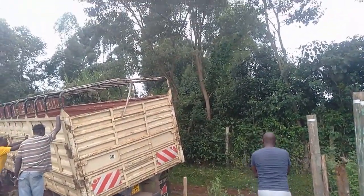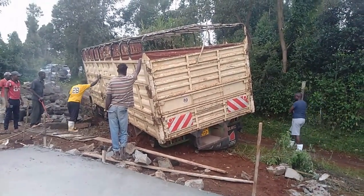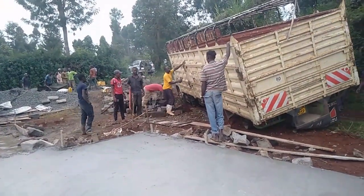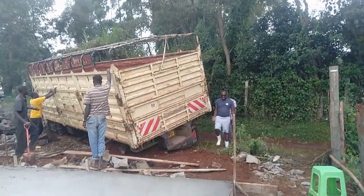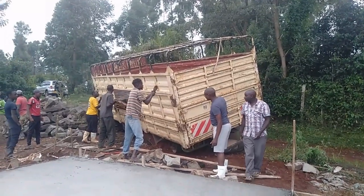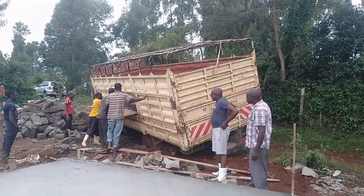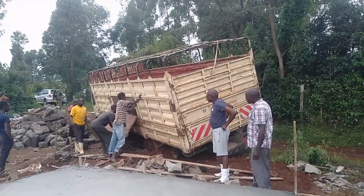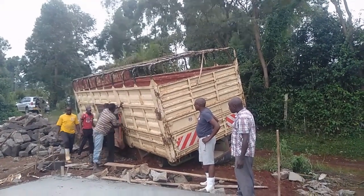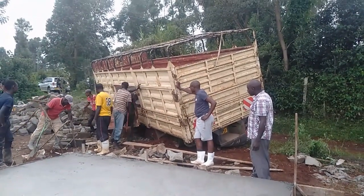And this vehicle, believe you me, it stayed here until I think 10 or 10:30 in the night, and we stayed here trying to remove it from this place. We tried all means. I was tired, hungry. But we had to help them come out of this place. And these things happen in construction sites, so it's not peculiar.